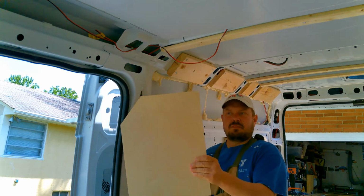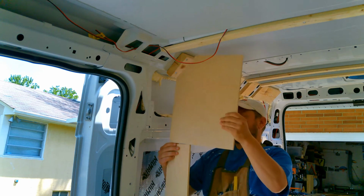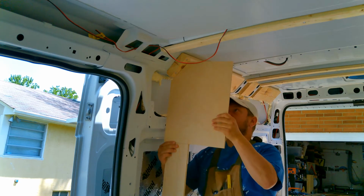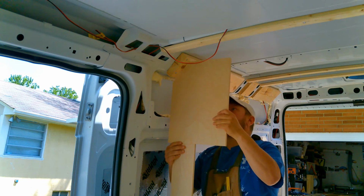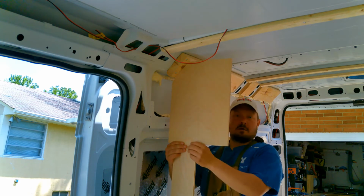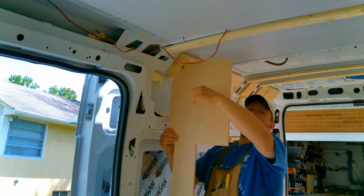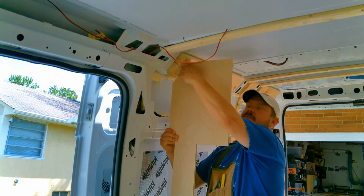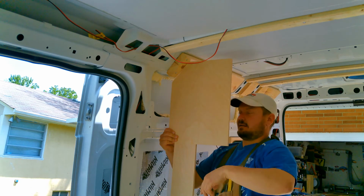I've already done that with this one. I've just rough cut it. I don't know exactly where it's going to end up, but let's see. Okay, actually that's not too bad. I can see I need to take a little bit more off the top here, but I don't think I need to take any more off the back side here.